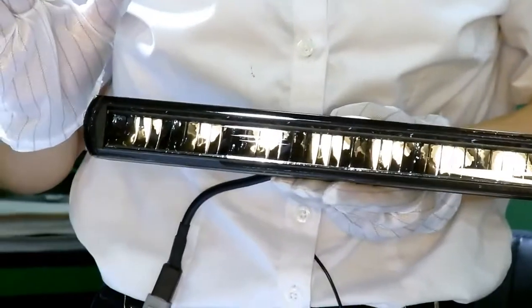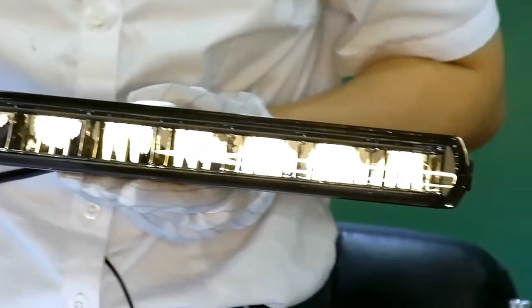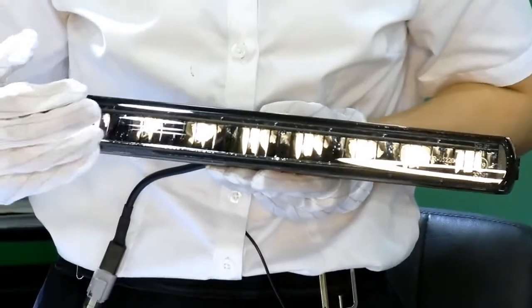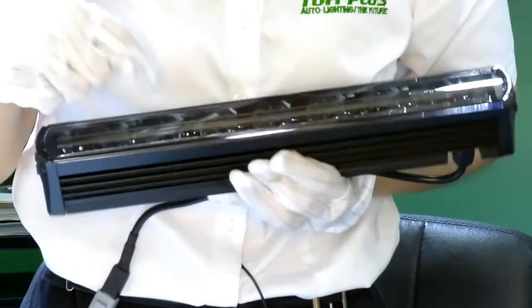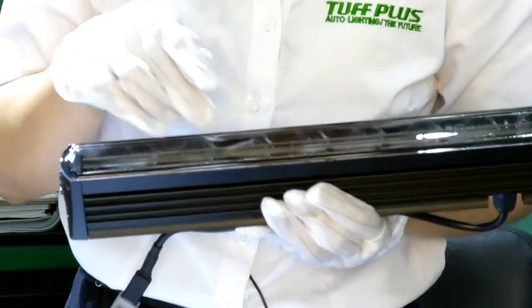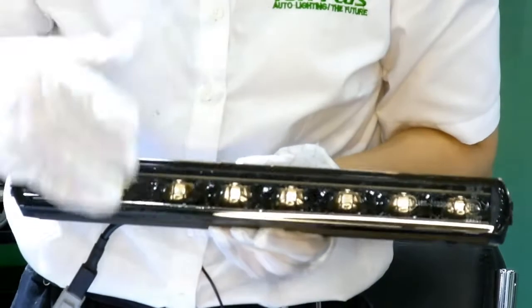No. The reflector is certainly curved. It is good for making the light distribution. So why do we see the bright version? Because you can see our PCB is bright, so it will reflect onto our reflectors, and you can see the bright one.